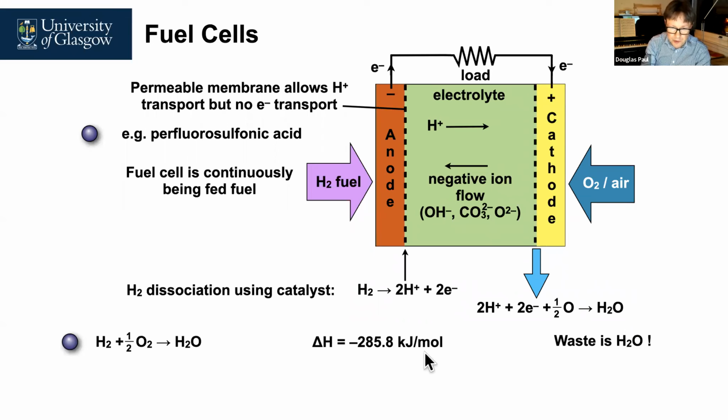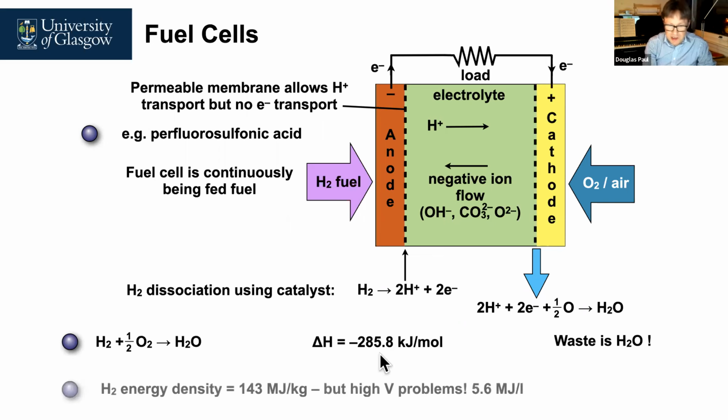Now, when you look at how much energy you can get out of this, it's actually pretty high. What's key though, is if we look at energy density of hydrogen, actually it's a colossal figure. So this 143 megajoules per kilogram, so that's 143 times higher energy density than lithium-ion batteries, or it's 3 times higher than petrol. But the real problem is that's density, and hydrogen is a very low density gas. So when we look at the density per unit volume, so this is megajoules per liter, actually it's a pretty low number compared to many of the fossil fuels that are used at present.